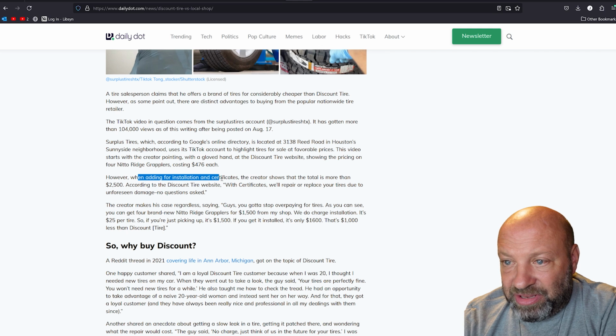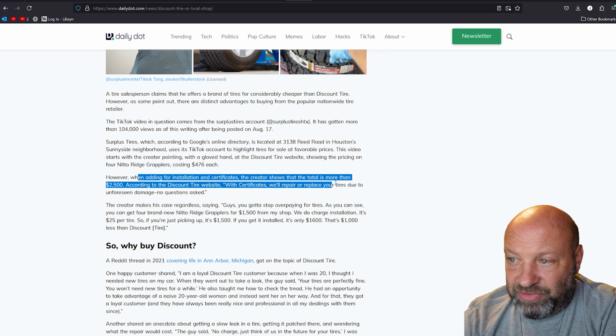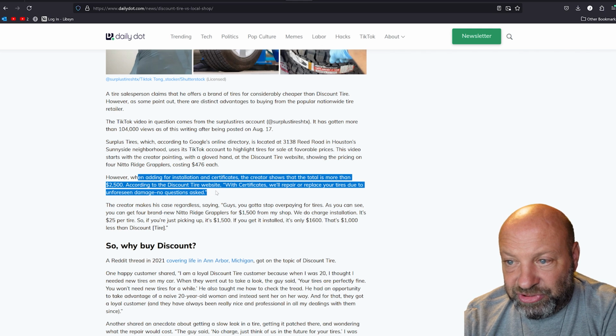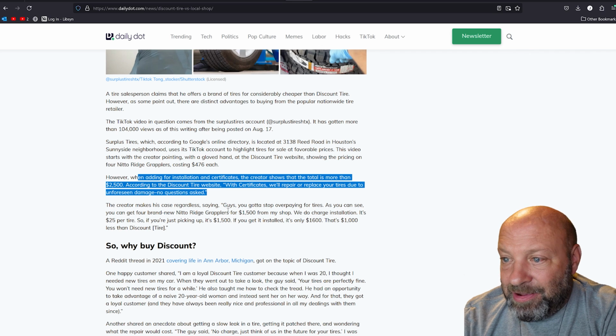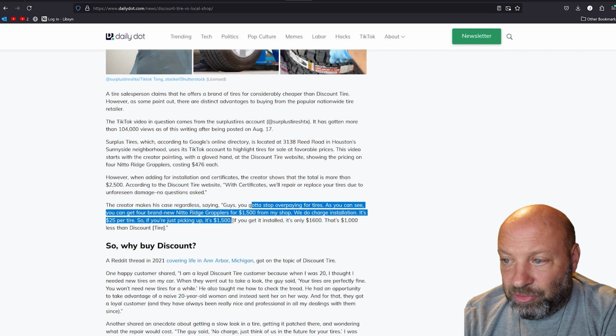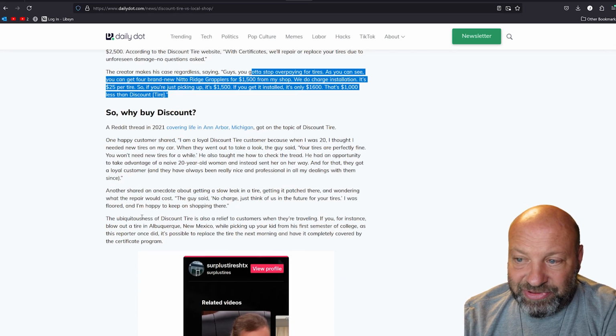It says right here, however, when adding installation and certificates, the creator shows that the total is more than $2,500 according to Discount Tire's website. With certificates, we will replace or repair your tire due to unforeseen damage or whatever, no questions asked. Usually it's like a $45 fee plus your certificate. If they can't repair it, they have to replace it. And then he goes on to say, you've got to stop overpaying for tires. You can get 4 brand new Ditto Ridge Grapplers, $1,500 at my shop. We do charge installation. It's $100, so it puts you at $1,500 or $1,600 with installation. That's $1,000 less than Discount Tire.